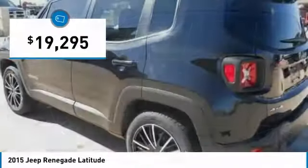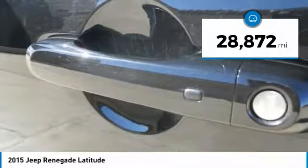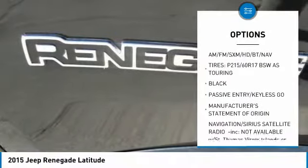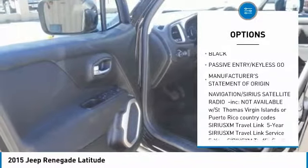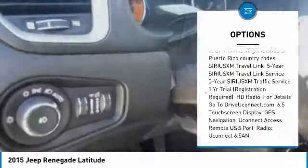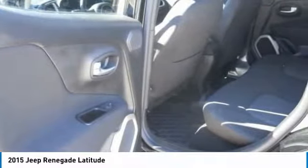below $20,000. This vehicle has less than 30,000 miles. Here are some of this vehicle's great options. Steering wheel, audio controls, anti-lock braking system, keyless entry, remote engine start, leather-wrapped steering wheel, Bluetooth, adjustable steering wheel, power steering, cruise control, aluminum wheels.